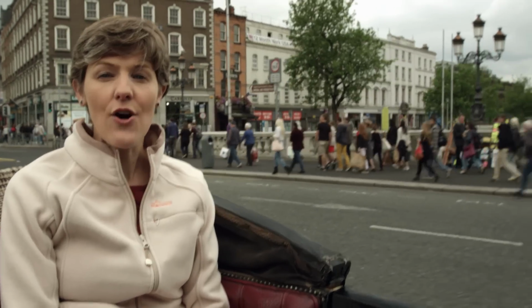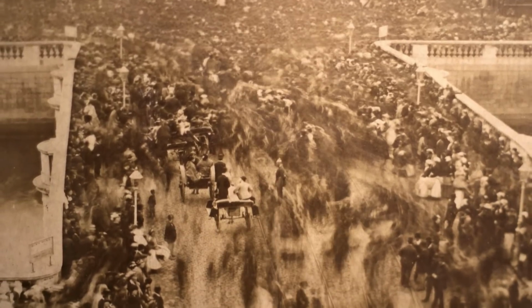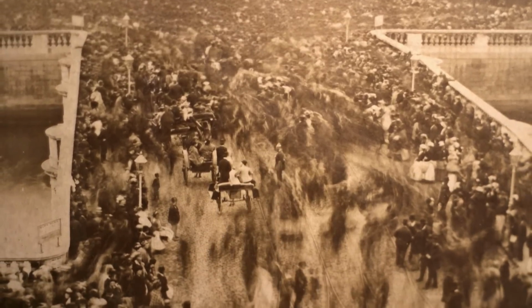By 1860, the old bridge simply couldn't cope with all the human and horse-drawn traffic. 1,037 vehicles per hour were crossing the bridge. At the same time, London Bridge was carrying 1,091. Dublin was just as busy as London. The bridge needed a radical overhaul.